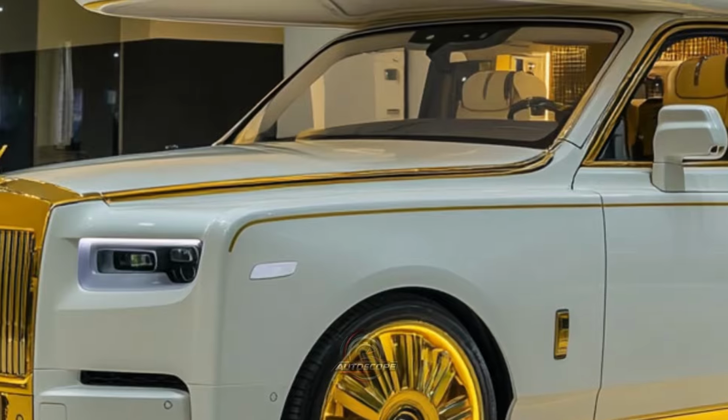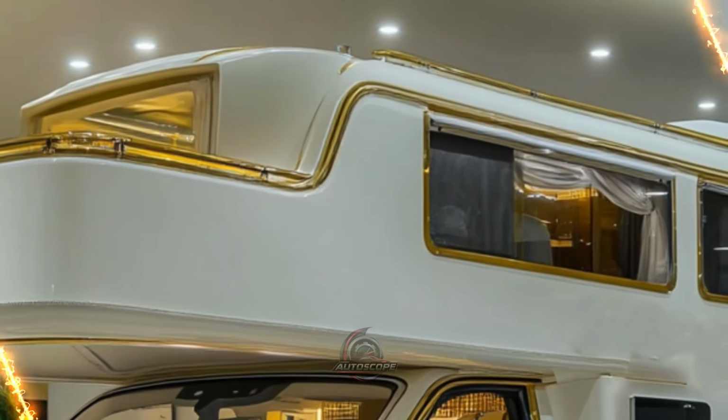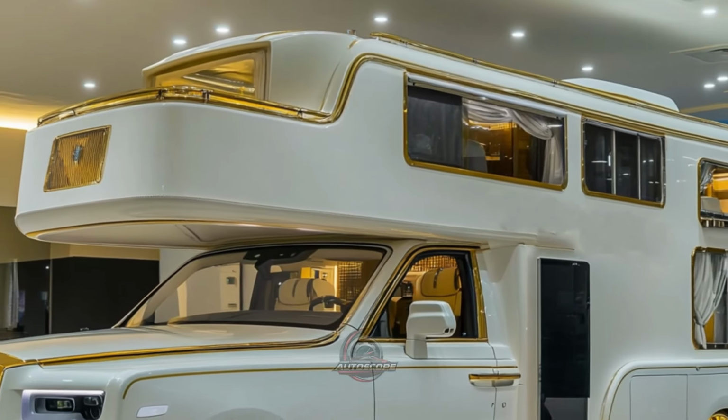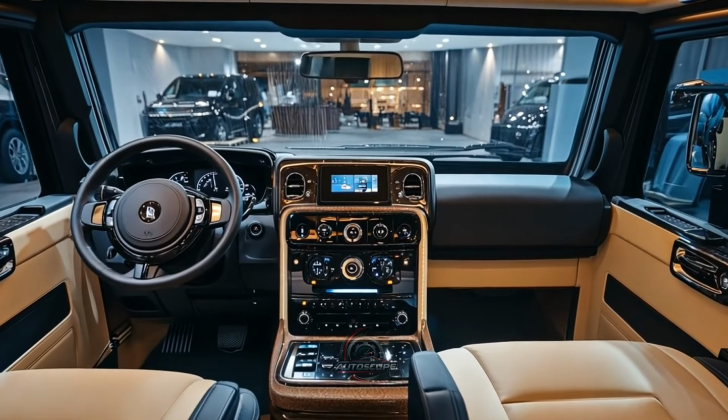Engine: the same potent twin-turbo V12 engine that powers the Phantom or Cullinan will power the Rolls Royce Motorhome, providing the power to handle any terrain and smooth acceleration.